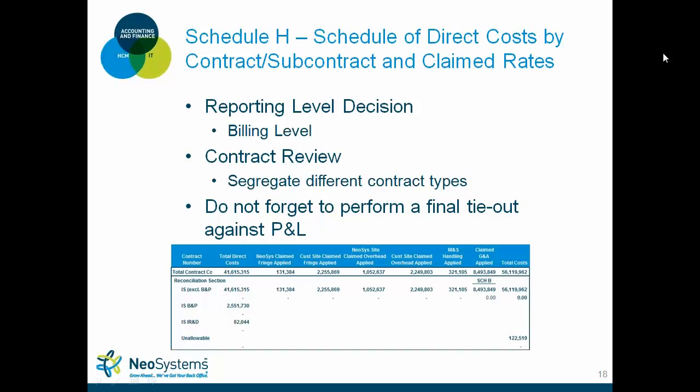One of the other things is make sure that you're segregating the contracts into their own individual buckets, meaning cost plus, T&M, fixed price, and commercial. Don't think that because you are a sub to a prime, that is considered a commercial contract. Make sure that if it is a prime that is a federal contract, it's got to go into the right bucket, not a commercial section.